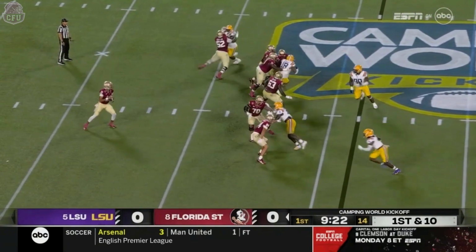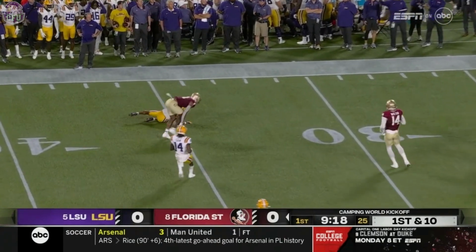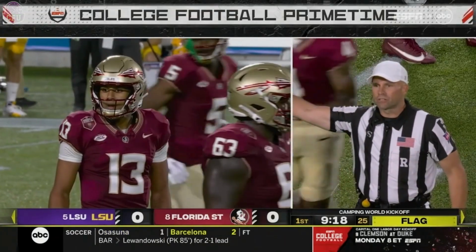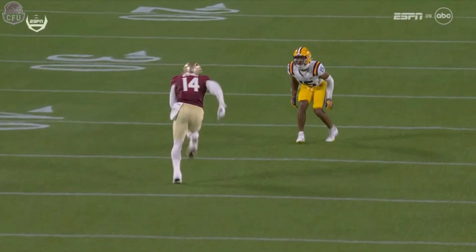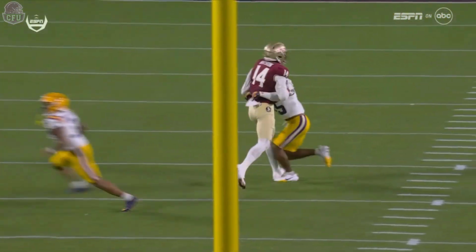They fake it to Benson. He wants to take a downfield shot. Sets up, and it's Coleman, but he was inaccurate. Pass interference, number 14, offense. 15-yard penalty. Replay first down. Reaction on the backside. Watch this. He runs right through him right there. I saw the defender grab on.